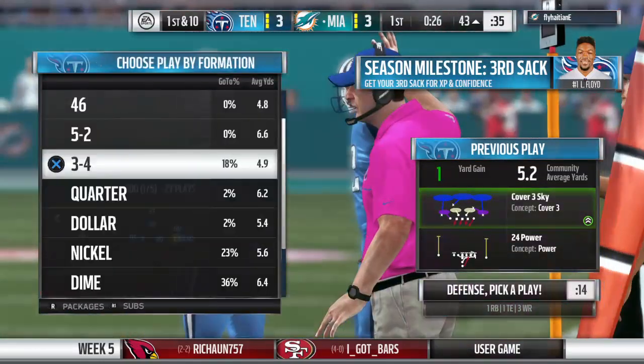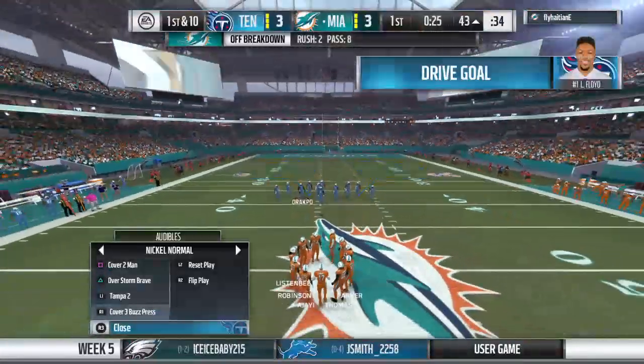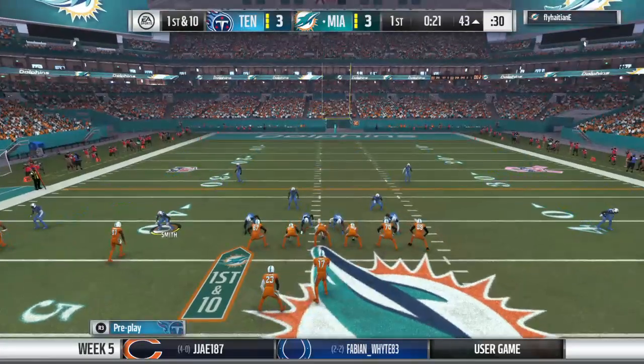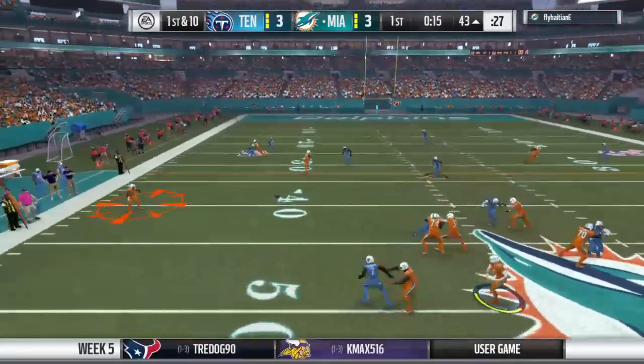It's really simple to say that they know their identity, that they are a passing team. But one of the reasons that they're so successful, they know how to mix in the run and make sure that they keep the defense off balance and not able to just simply say, let's go get the quarterback and disrupt things. Tannehill on 1st down.